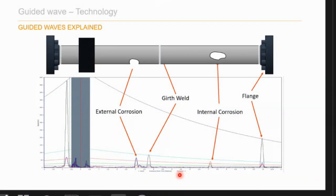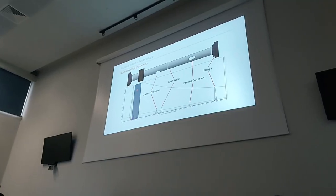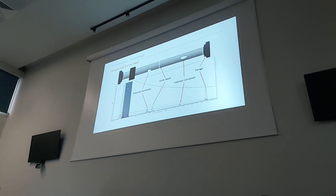This is how a scan looks. I have better examples and we can show you on the pipe as well. First of all, the blue zone here is what we call the dead zone. Because we use quite low frequencies, the dead zone can be rather large. If you look at normal piezo-based guided wave systems, the center frequency is about 48 kilohertz, meaning the dead zone can be up to a meter, which is quite large.